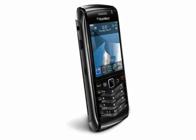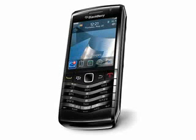The Pearl 3G comes with a very high resolution 360 by 400 pixel display, a 3.2 megapixel camera with flash and autofocus, support for 802.11bg and N Wi-Fi, one of the few phones that supports the new faster 802.11n protocol. Inside is a 624 MHz processor, twice as fast as the 8110, and 256 MB of memory. The Pearl 3G has GPS support built in, and it supports Bluetooth 2.1 and microSD memory cards up to 32 GB as well.